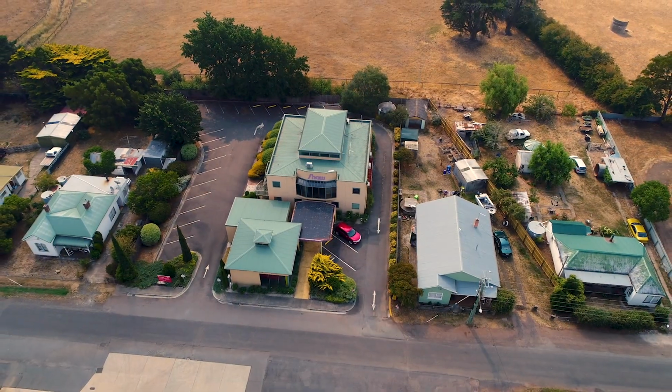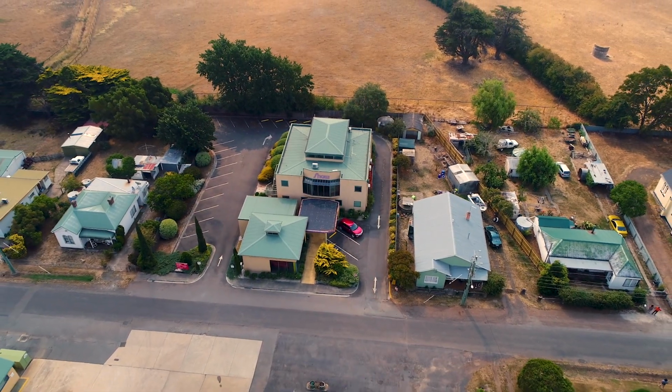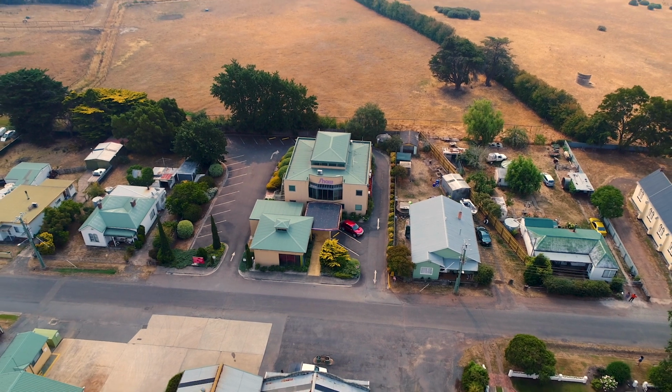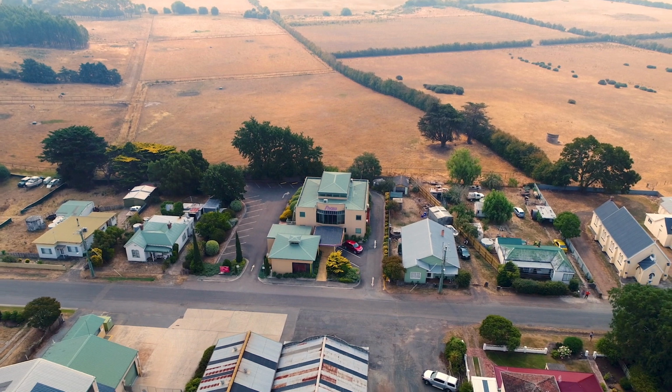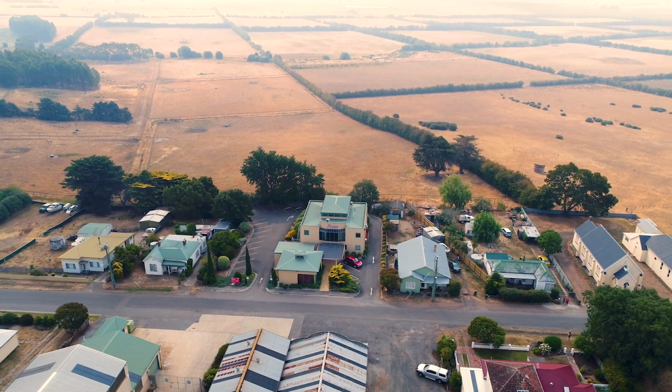A superb opportunity to build on the excellent foundations of a quality regional Tasmanian asset. 776 Whitemore Road, Whitemore, Tasmania, Australia.